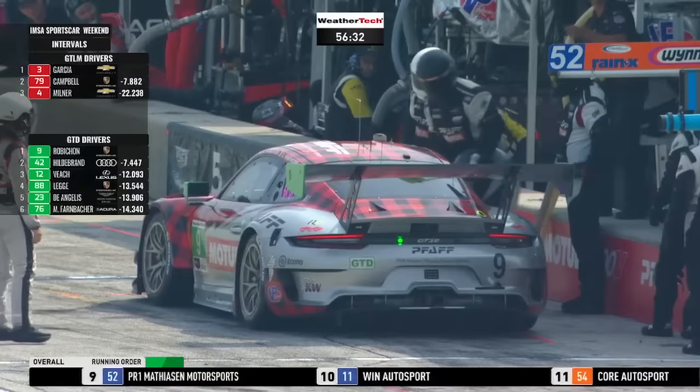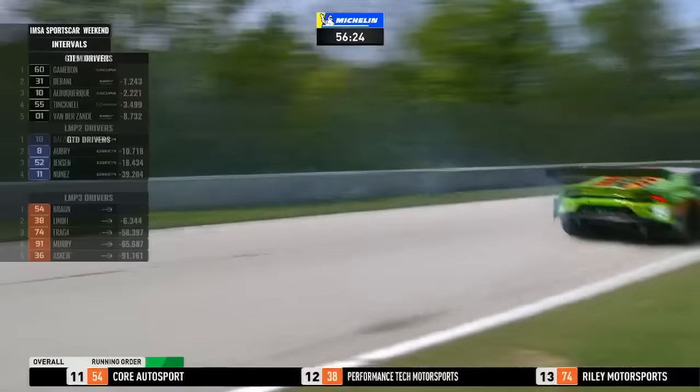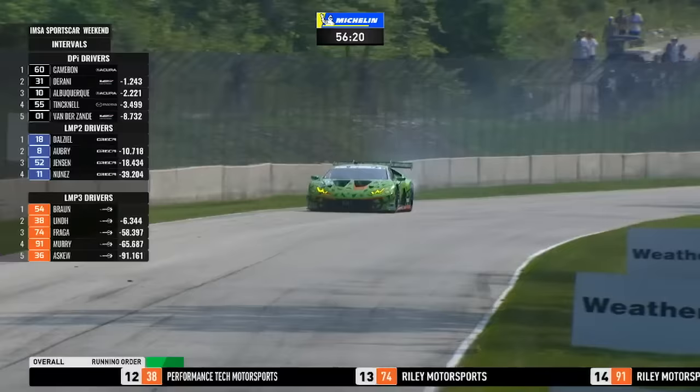Hey, Canada already got gold once this week. Roman DeAngelis brought in the Heart of Racing Aston Martin for fuel and tires, and Ross Gunn is installed behind the wheel now. And the GRT Lamborghini has a flat tire and is continuing slowly around the track.